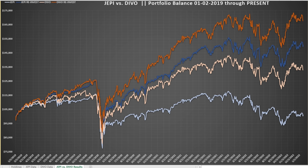If we look at the portfolio balance with dividends reinvested, we've got the dark blue for JEPI and the dark orange for DIVO. We see the same big drop in 2020 for COVID. And then, just like we saw in the other case, we've got a larger increase in the portfolio balance for DIVO right out of that crash. And despite dividends being reinvested at a higher level for JEPI, it never actually catches DIVO.